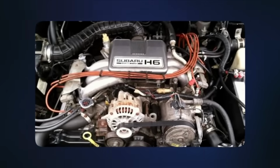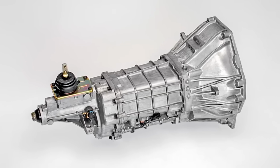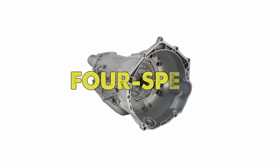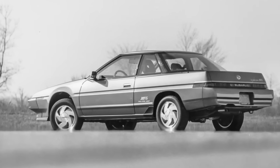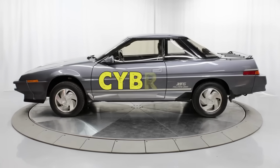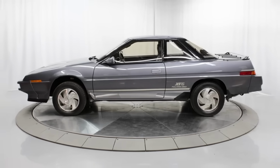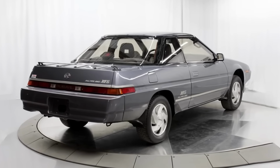Subaru only used this engine in the XT6, which made it rare. The XT6 came with either a 5-speed manual or a 4-speed automatic, and this time, the all-wheel drive was full-time. There were no belts driving the power steering. Instead, it used a system called Cybrid, which was fully electric and speed-sensitive. It worked fine most of the time, but it could be expensive if it failed.